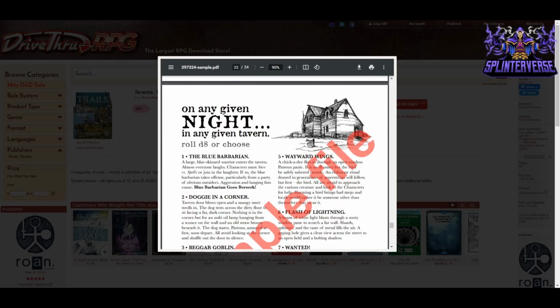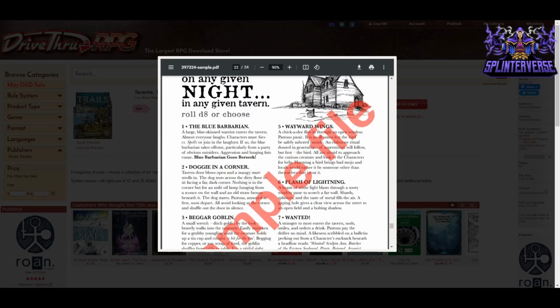So it says, on any given night in any given tavern, roll D8 or choose. So the blue barbarian, a large blue skinned warrior, enters the tavern. Almost everyone laughs. Characters must save versus spells or join in the laughter. If so, the blue barbarian takes offense, particularly from a party of obvious outsiders. Aggression and lunging fists ensue. Blue barbarian goes berserk.